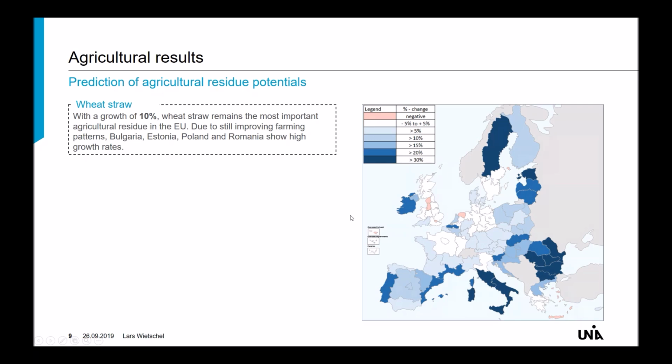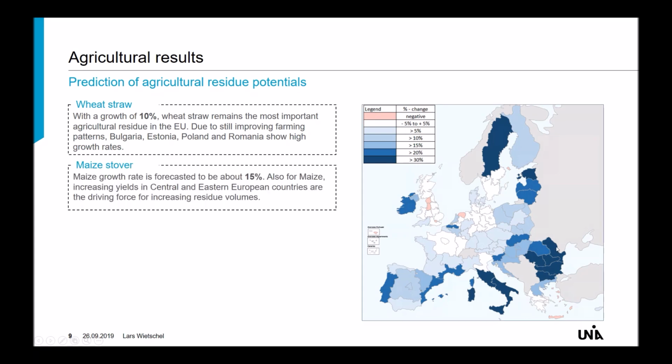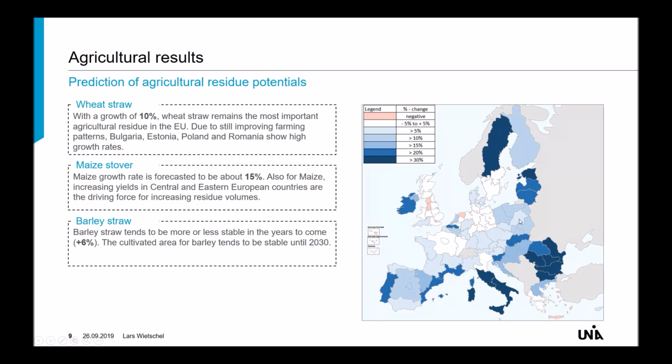For maize stover, we also predict rising volumes. Again, mainly Central and Eastern European countries contribute to this development. The crop yields are also developing positively. Additionally, for maize, even the area on which it is cultivated could slightly increase until the year 2030. For barley straw, our prediction says a more or less stable supply within the next years, maybe a slight increase in a few regions.